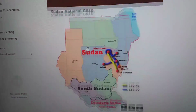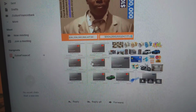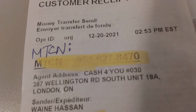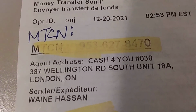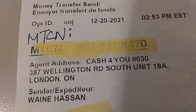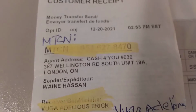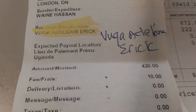Otherwise, that is the rest of the project also, and then that is quite repeated areas you are seeing, of course. And then if we now go and scan this line here, of course you can see we have the Western Union money order there. This is the Western Union MTCN. Of course, that is 953 627 8470 there. Of course, that is the customer's care, and then the MTCN. Then the name is there, of course.